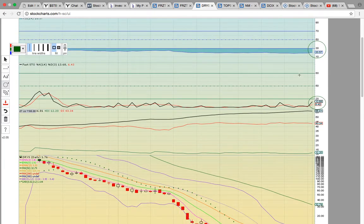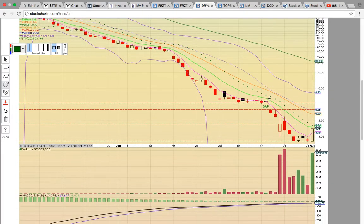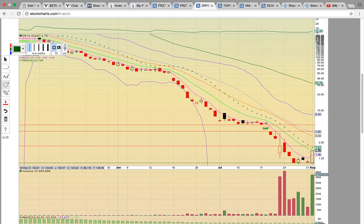FASTO with all the reverse splits. These have both been extreme oversold levels. So what we've been looking for on this chart, as you can see, there's been this super long downtrend, and the pink line is EMA4 that's currently at 146.